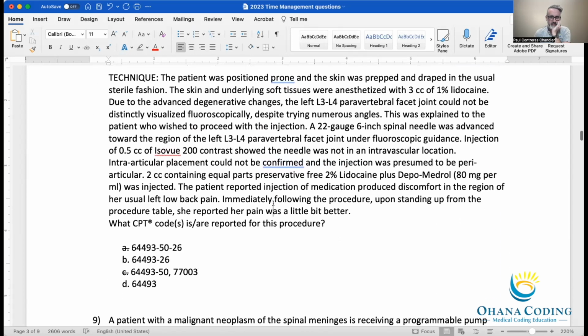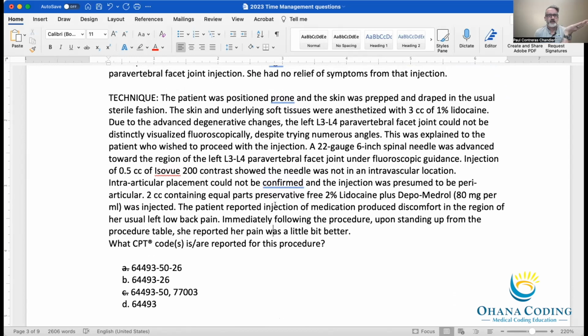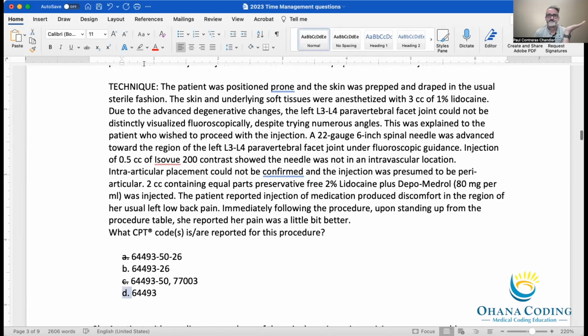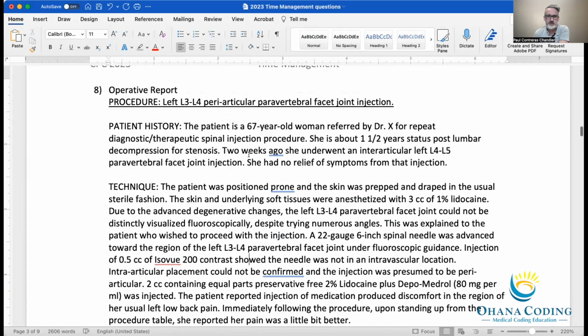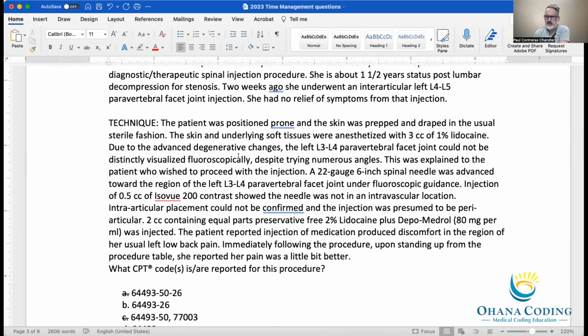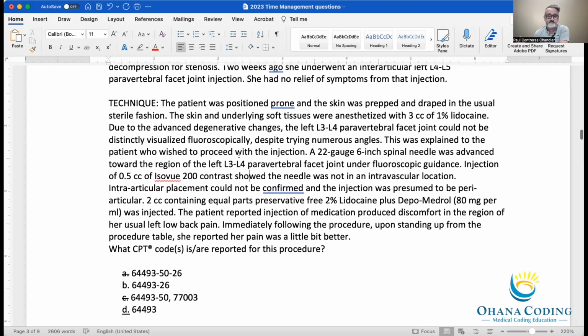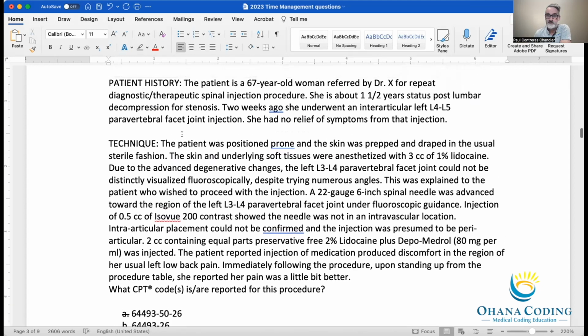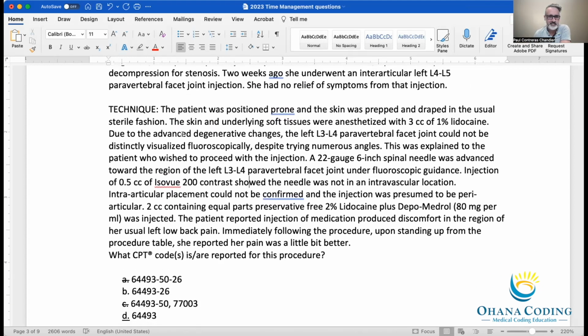And now this is modifier 26, or no modifier at all. I know this is going to sound really weird, but I'm going to go with D as in Delta. Because remember, modifier 26, professional component. And this is the doctor doing the procedure in the OR. So we would not use modifier 26 on the procedure. So D as in Delta. Without it, true, 64493 has to be the procedure. So number 8 is D as in Delta.